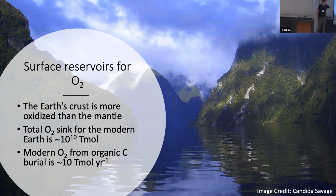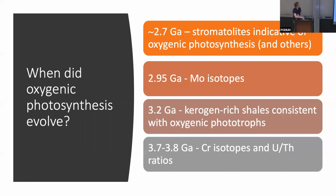And if we compare that to the roughly 10 teramoles a year of oxygen that's produced on the modern Earth, we can see that is maybe billions of years potentially of oxygen that could be consumed by the crust. And something like this may have happened on the Earth, right? If we look at the evidence for when oxygenic photosynthesis evolves, we see that there's pretty good evidence that oxygenic photosynthesis was operating by about 2.7 billion years ago. But as we saw earlier in the week, maybe as early as 3 billion years ago, and there's even some tenuous evidence all the way back into the early Archean that oxygenic photosynthesis may have been present.